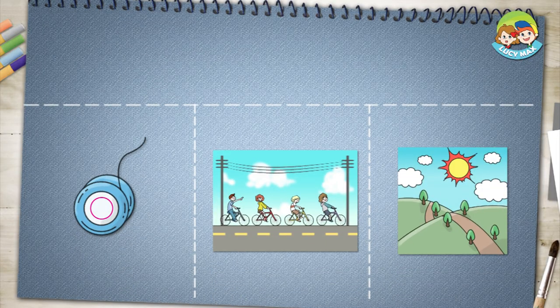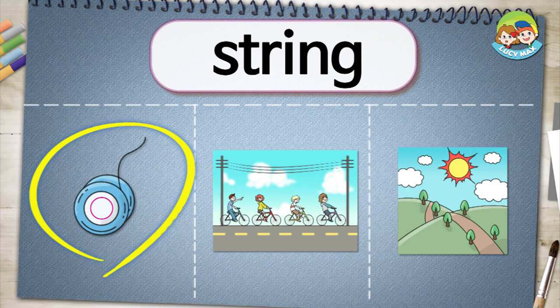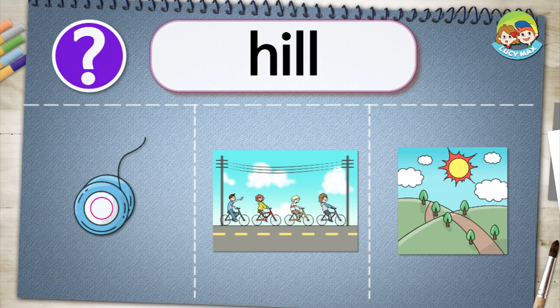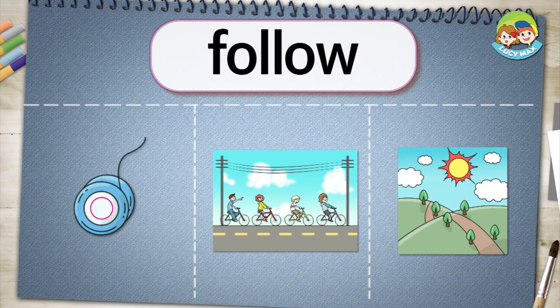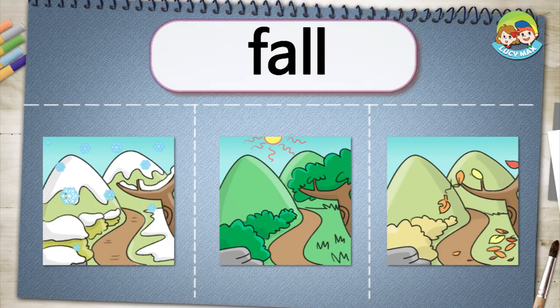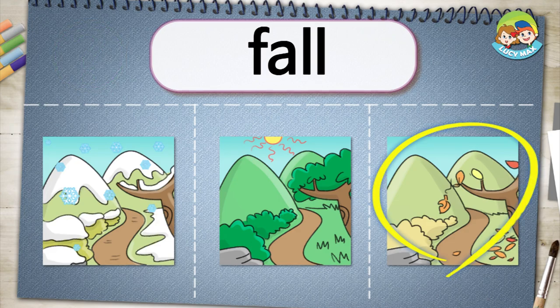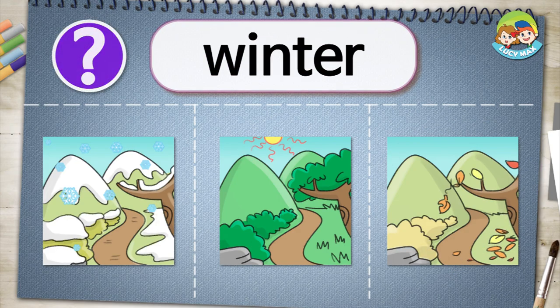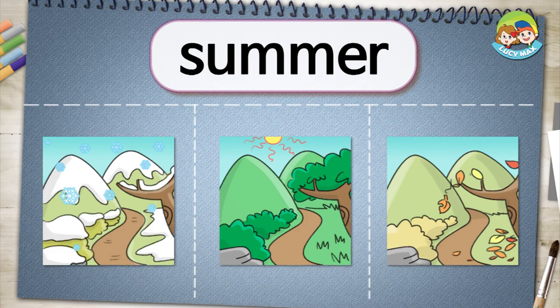Listen and choose the right answer. String. Hill. Follow. Fall. Winter. Summer.